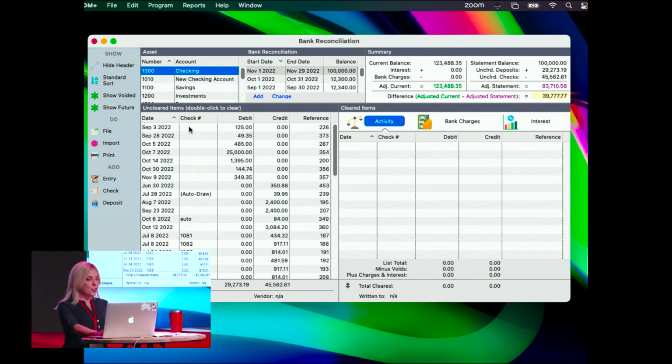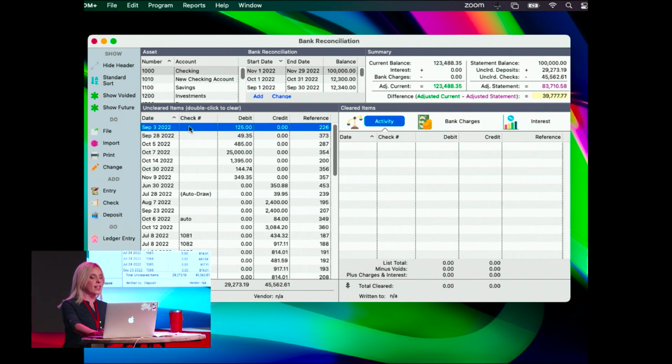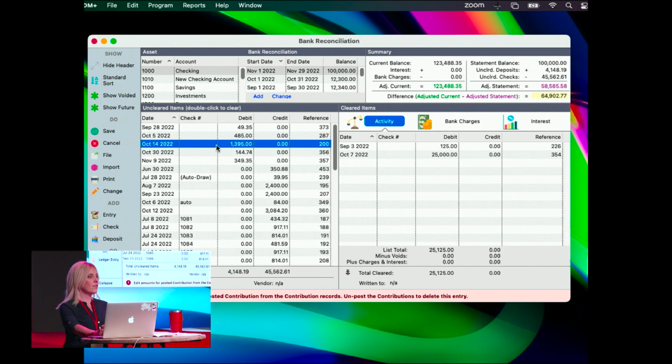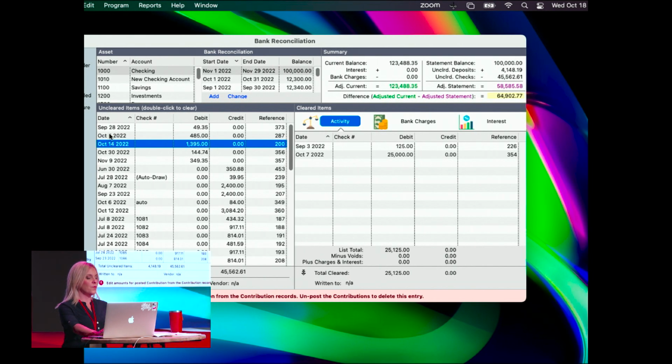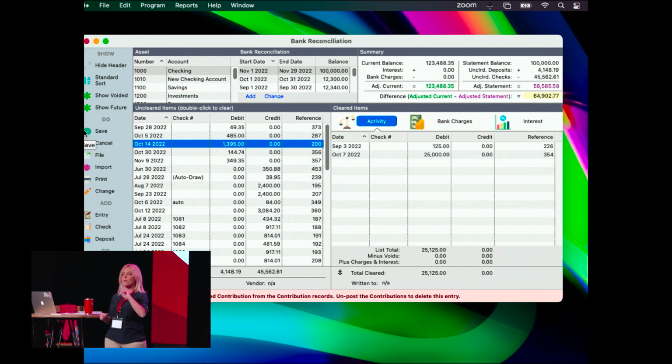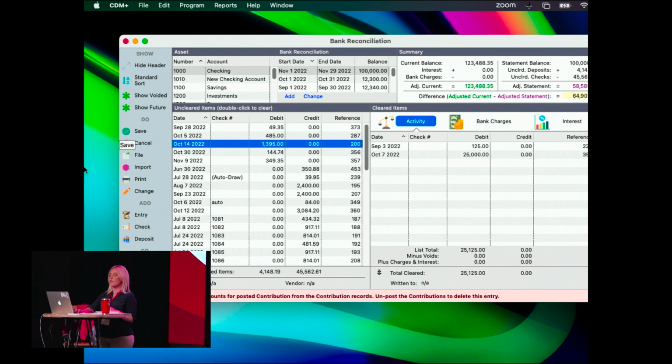If something has cleared your bank, so let's just say this one in September did, you highlight it. If you double click it, it goes right over. Watch how this changes. Let's do a big one. See? It's adjusting as we go. So you highlight it, pen it, whatever you do on your bank statement, double click it and clear it over, and then keep going. When you've got everything on your statement done, you should have it all over there, and you should be at 0. And you go on through.